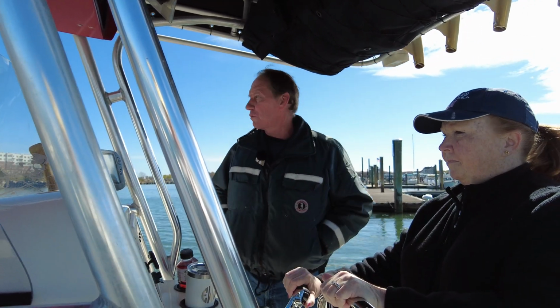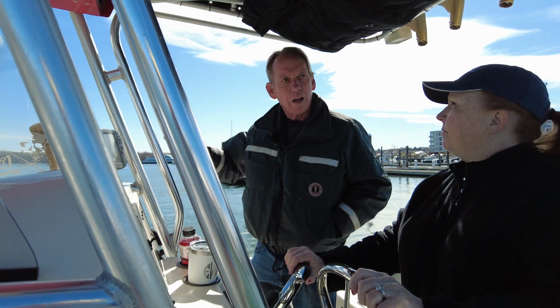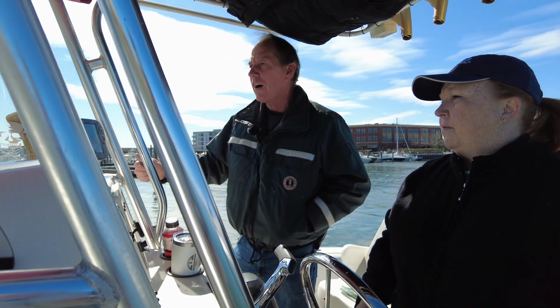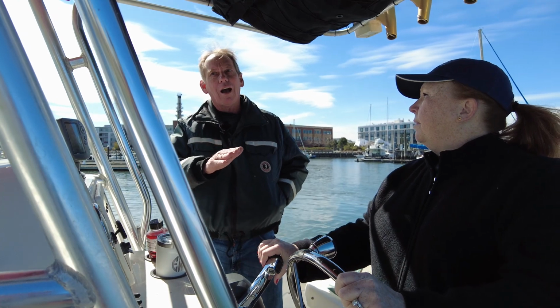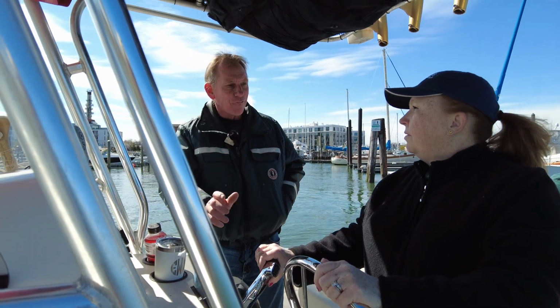Once we get out there a little bit, you can practice putting it in gear. I don't know if you heard it when you started going into gear, it was grinding a little. You want to shift this just like a manual transmission. Solid into gear, but you don't want to go so far that you throw the people out of the boat. On your boat, I don't know if you have electronic controls, but that's going to be totally different. You're not even going to feel that.